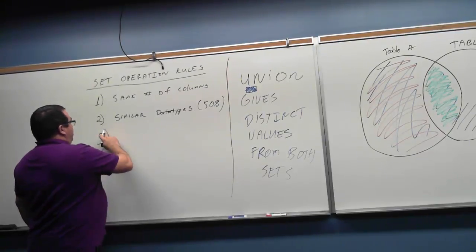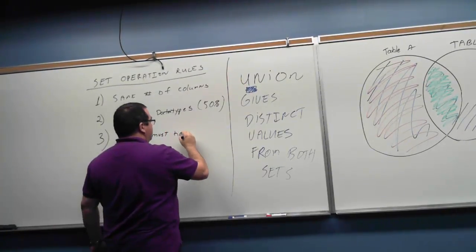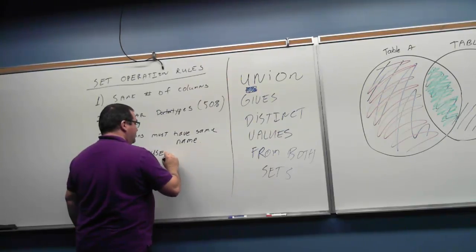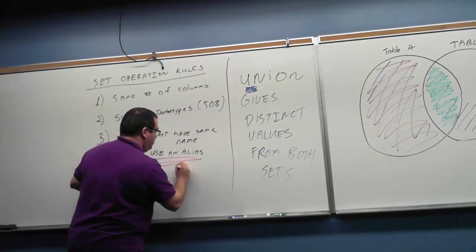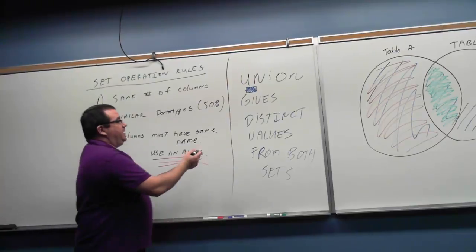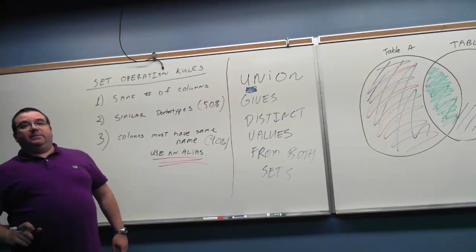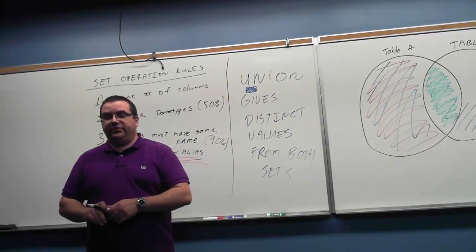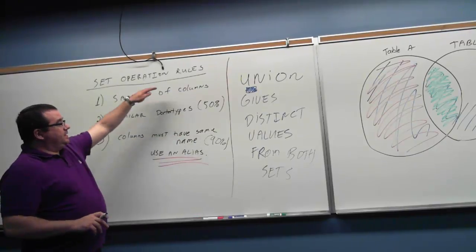3. Columns must have the same name. This one applies to about 90% of the database servers out there. If they don't have the same name, use an alias. In other words, you rename the column in one of the queries. I'll just show you guys when I do the demo what happens. All right. Those are the 3 rules.